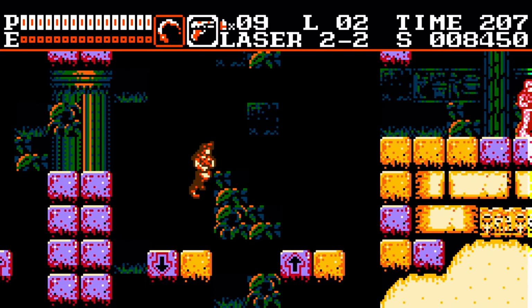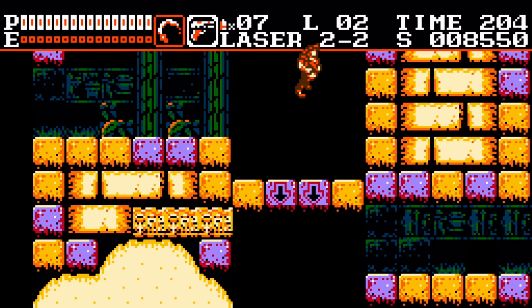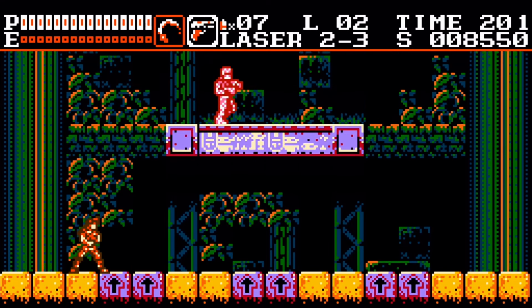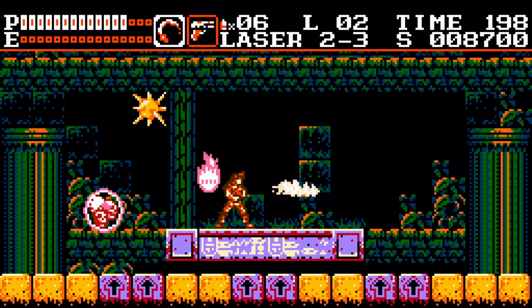Like this level that I'm in particular right here, there are blocks that you have to stand on that will raise or lower parts of the floor, and if you're getting a little bit frantic, you're going to get yourself squished, you're going to put yourself through spikes, something like that.